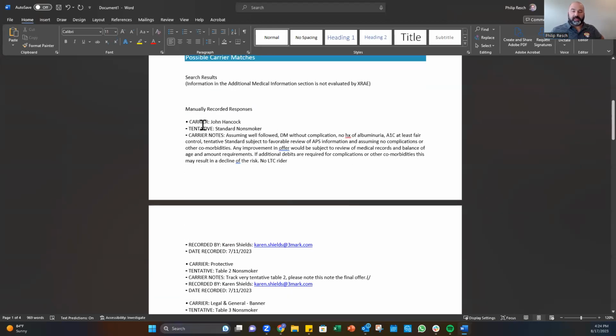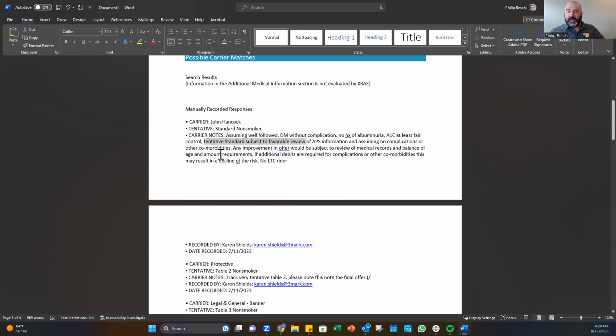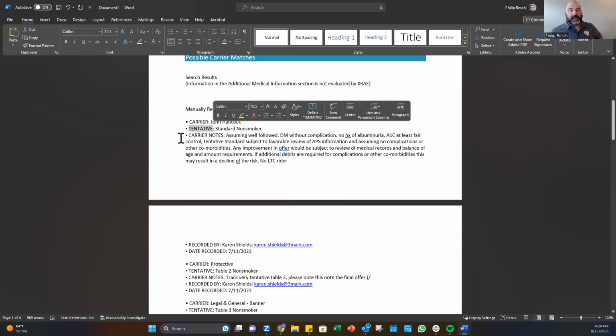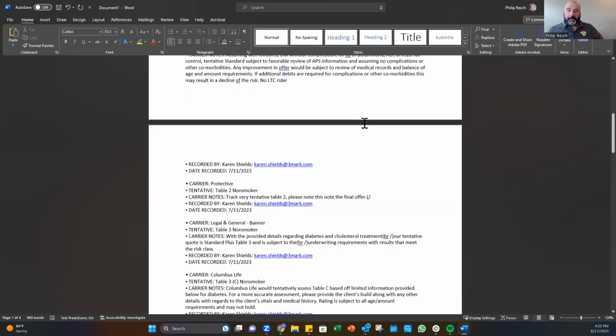And then possible carrier matches. John Hancock, standard non-smoker. So there's an opportunity still for a standard non-tobacco. But what they're also saying is assuming well followed up, diabetes has no complications, no history of albuminuria, A1C at least fair control, tentative standard based upon any other reviews. So these again, once again are tentative, they're not ironclad. You have to submit this with the formal application, though, showing that you already ran some stuff by the underwriters.